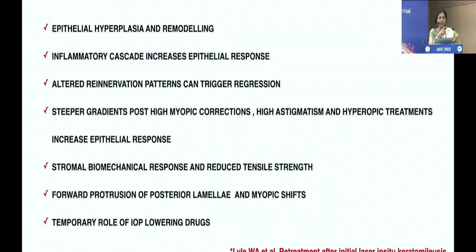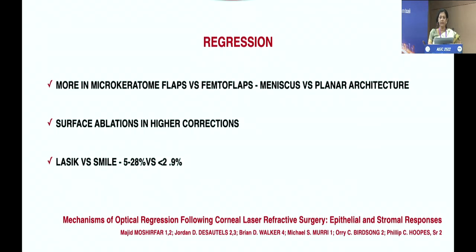And the stromal biomechanical response is also to be noted, like in these thinned out corneas and the reduced tensile strength, because of which you see a forward protrusion of the posterior lamellae and an apparent myopic shift which presents. And that is why there is even a thought of temporarily treating these eyes with IOP lowering drugs, but we really do not know how effective it is.